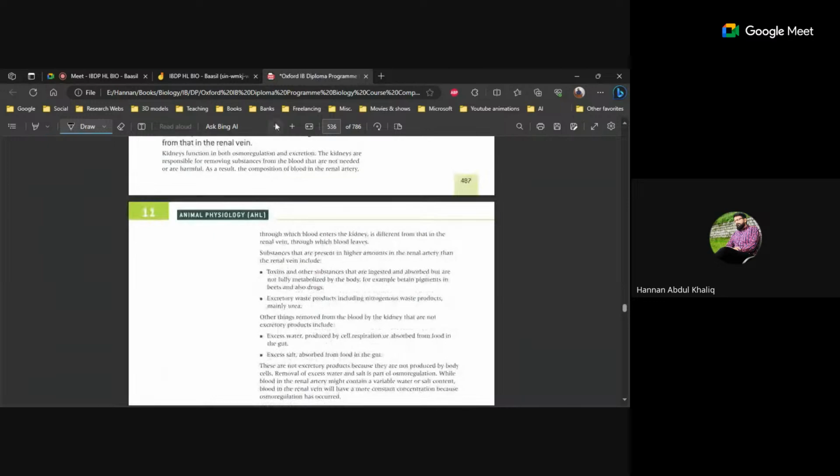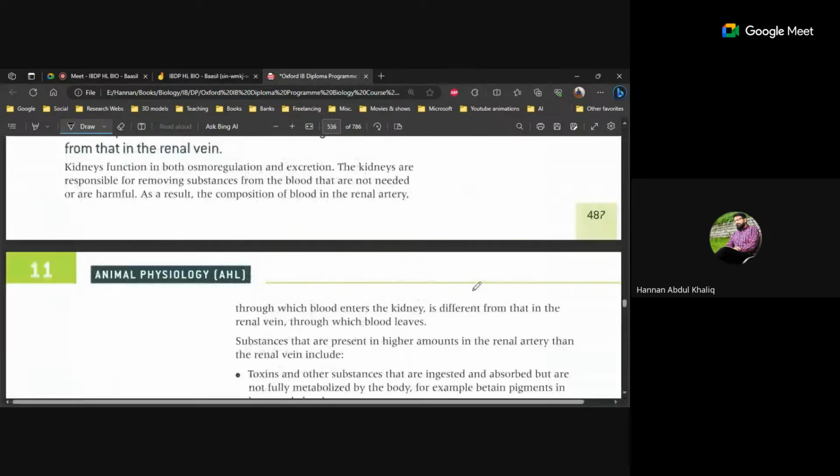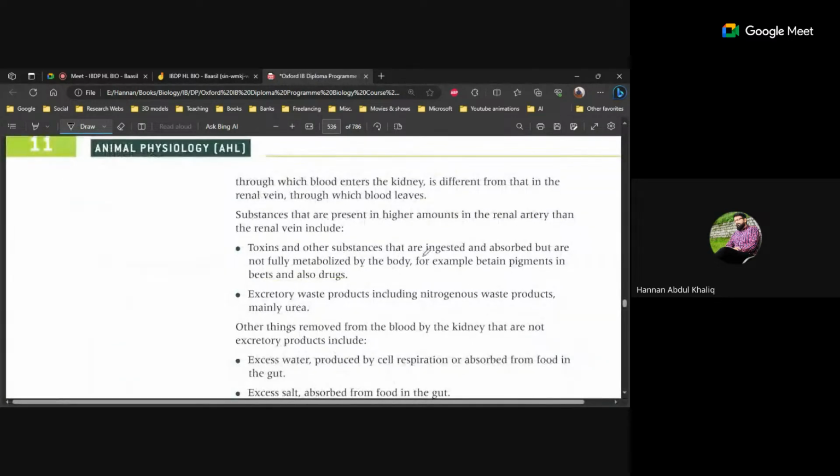So then, toxins and other substances, you can see over here. Toxins are substances that are ingested and absorbed but are not fully metabolized by the body, for example betaine pigments in beets and also drugs. These are substances that are present in higher amounts in the renal artery than in the renal vein.